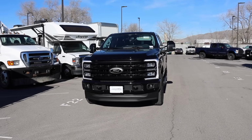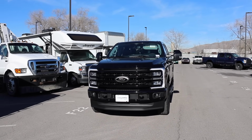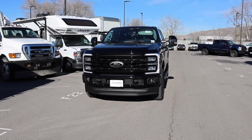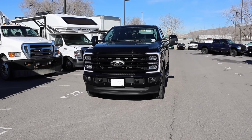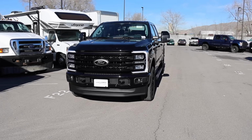To add on to this point, the standard engine for the Lariat is the 7.3. It's going to have class-leading power, 430 horsepower, 485 pound-feet of torque. 10-speed transmission comes standard, and it's the 10R140, which is found behind the Power Strokes. Also, you can get lower gearing.